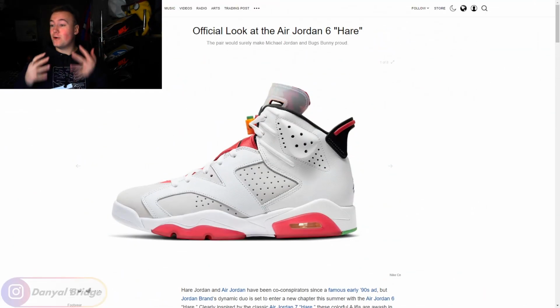But without further ado, let's head on over to the HYPEBEAST article that I have for us today to have a look at all the release details and the actual sneaker itself, which is the Air Jordan 6 Hare colorway. So here it is in all its glory.